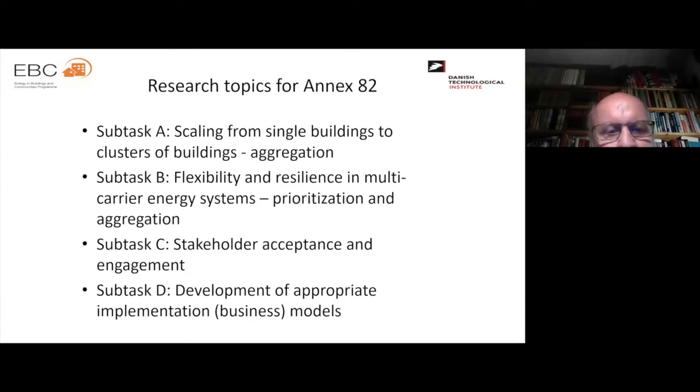We did a bit on stakeholders, but here we would like to dig in even deeper and look not only at how to make the stakeholder accept using flexibility, but also give them a tool and involve them so they can be an active part of energy flexibility. And what we didn't do in Annex 67 was business models. So we will also have a subtask on investigation of business models, because if there's nothing in it for me, I might not like to participate. So that's very, very important.